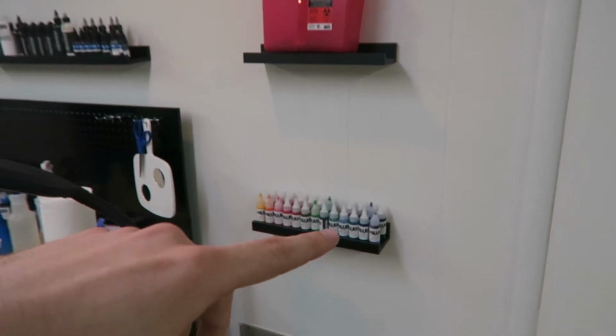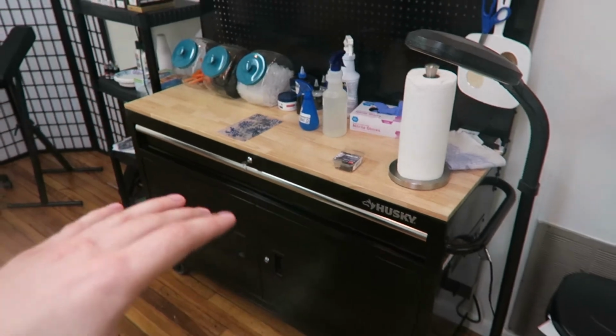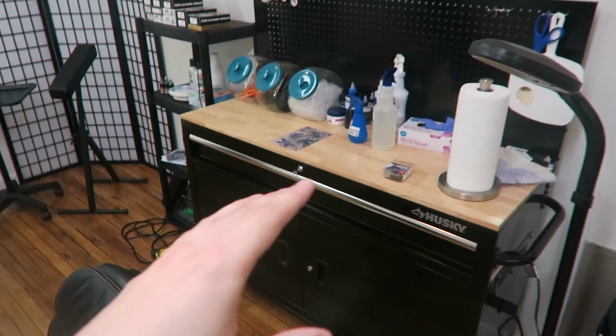My inks, I got a whole bunch of colors. I just use Dynamic ink. A sharps container, which is where you put all your needles and stuff. More inks. This is my station. I plan on upgrading.